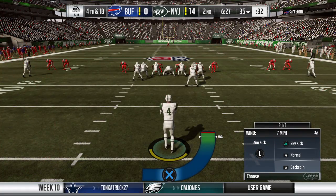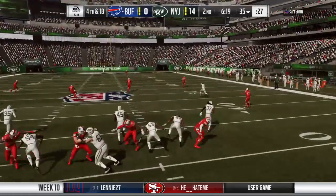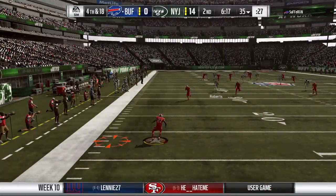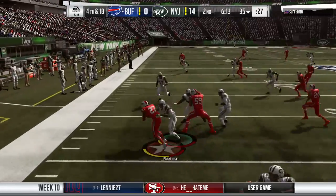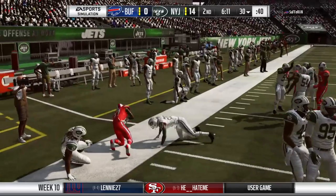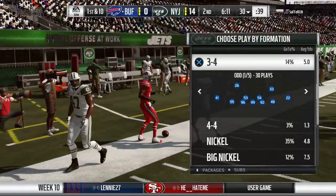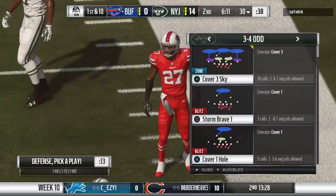On 4th down, here's Lachlan Edwards to punt it. He was only asked to punt once in the victory last week as he sends this one away. This is taken at about the 14. A nice job on the return there, 16 yards, and the Bills will take over the football with a 1st and 10.